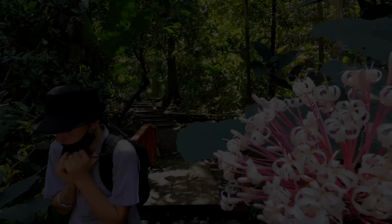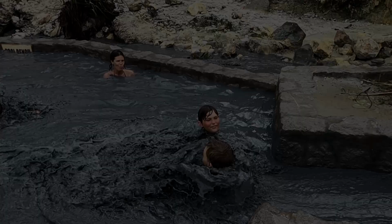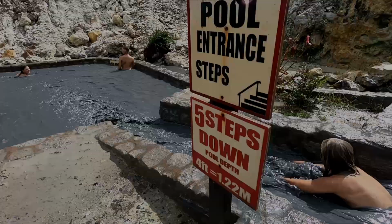Then we saw a bug. Then we saw some pretty flowers, which was nice. And we saw some bubbly hot pools, muddy pool, hot pooly type things. Then we got to swim in the brown, hot, muddy, swimmy pool stuff.